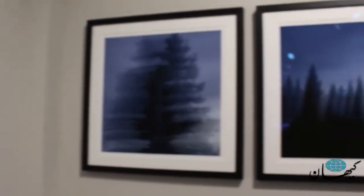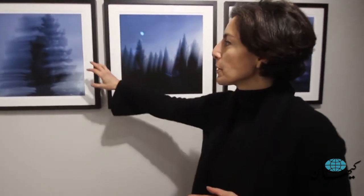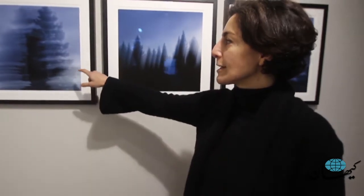What I wanted to invite you to notice is that this is pretty much the same or a similar tree as that green one. They look entirely different, but the only difference between these two pictures is the light. It's the quality of the light that makes all the difference.